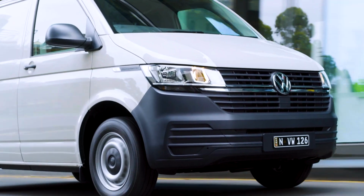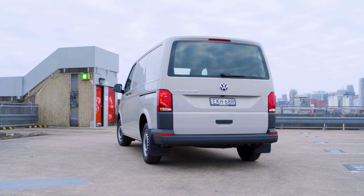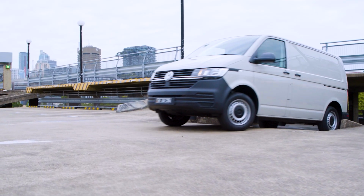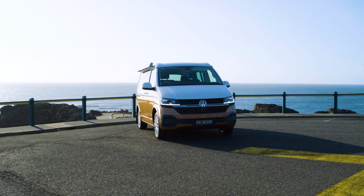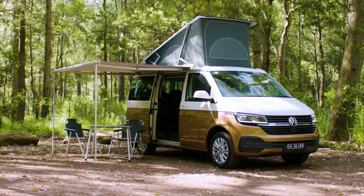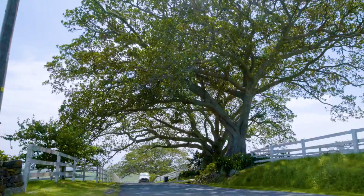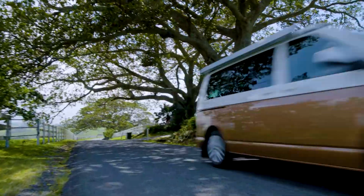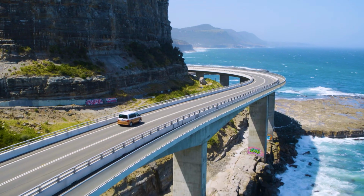The T6.1 range spans a vast price spectrum, as I said, from about $38,990 for the entry-level Transporter TDI 240 with a 90 kilowatt 2-litre TDI and 5-speed manual, right up to the $92,990 model, which is the headlining new age camper, the California Beach, with a twin-turbo TDI 450, 146 kilowatt 2-litre turbo diesel, mated to the 7-speed DSG, and of course 4-motion all-wheel drive.